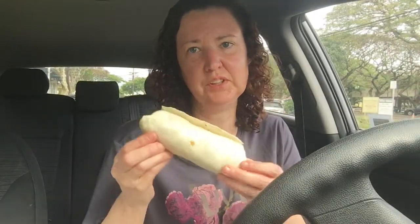Hey guys, I'm at Kono's and I thought I would just try a burrito and eat it for you guys. It's a breakfast burrito. These are really, really popular at Kono's in Hawaii. I asked what the most popular burrito was, and the guy said it was chuns. This burrito has kalua pig, bacon, avocado. I added extra avocado, and I don't know what else it has in there, probably eggs or something.